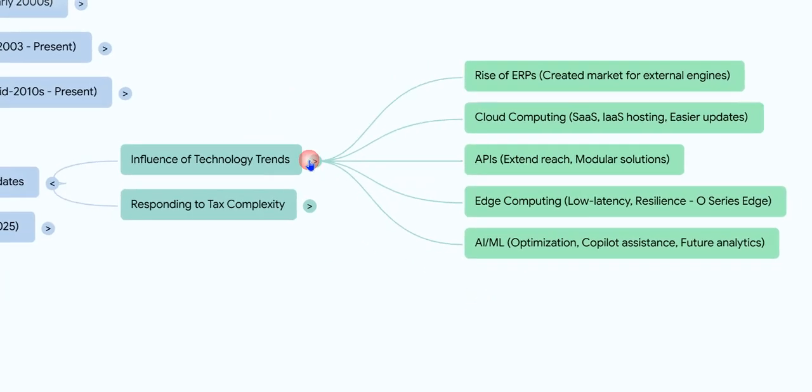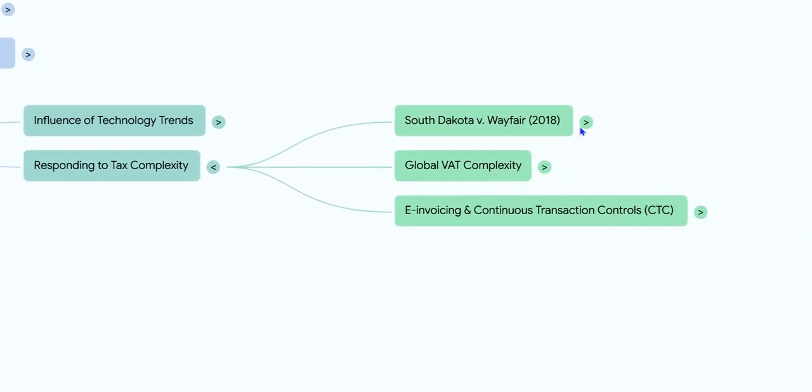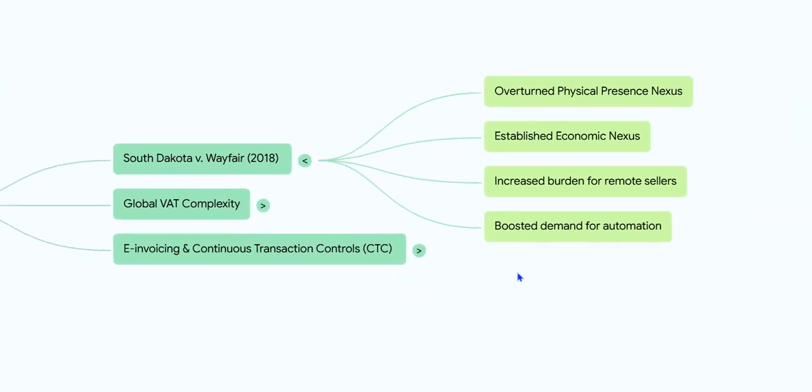What about the regulatory side? Any big bombshells there? Oh, absolutely. The South Dakota v. Wayfair Supreme Court decision in 2018 was massive. It overturned the old physical presence rule for sales tax and allowed states to tax remote sellers based on economic nexus, basically, how much business they do in a state. That threw everything up in the air for online sellers, didn't it? Completely. It massively increased compliance burdens overnight and fueled huge demand for automated solutions.